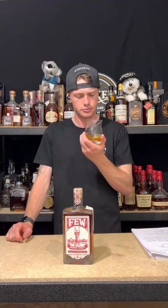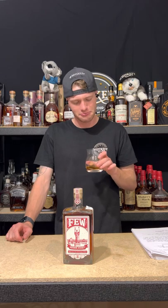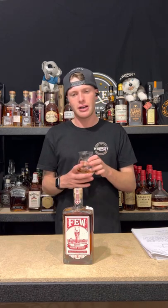So let's get a good nose on this sucker. Is that a flat cola note there as well? I didn't get that, but maybe it's a flat cola. I'm gonna add that in. I'm gonna back that in. Like a flat cola note. There's a smoky campfire vibe going on.